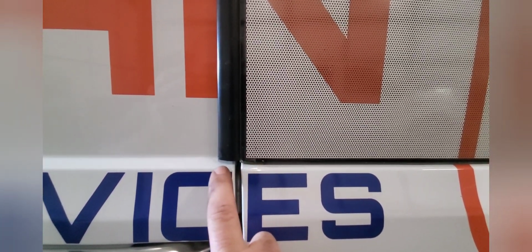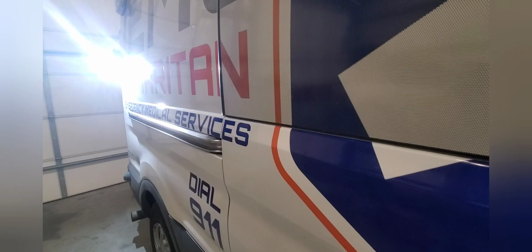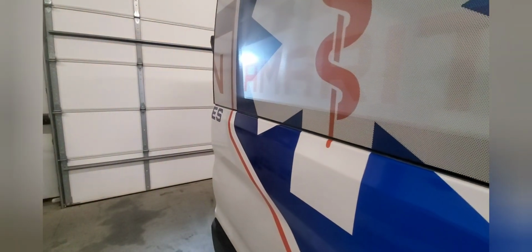All right, the body line looks pretty much lined up. Gap at the top looks pretty uniform. Opens pretty smoothly, shuts pretty smoothly. So we're gonna call that good right there. Now we just gotta put in that lock nut so it doesn't loosen up on us again and cause the same problem a little bit later.